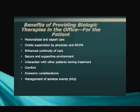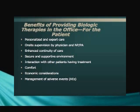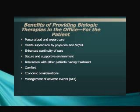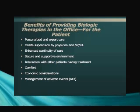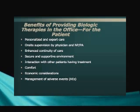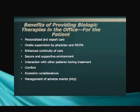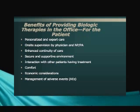No question, interaction with other patients having treatment has helped my patients feel better about their own treatment, has educated my patients, has created bonds with them to the extent where we'll have patients requesting to be treated on the same days, and it's almost created a sense of camaraderie that let's look forward to our next infusion treatment.